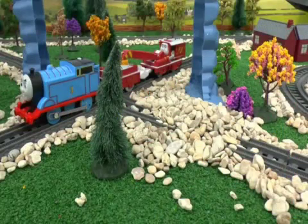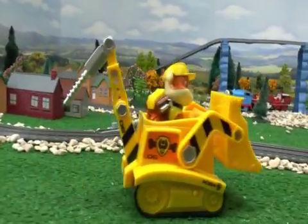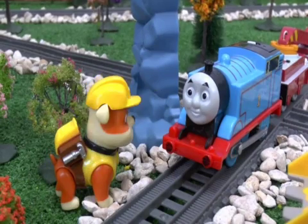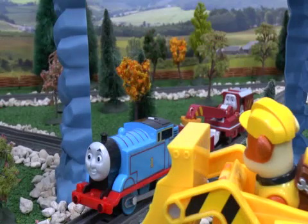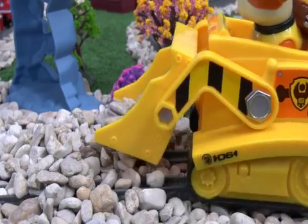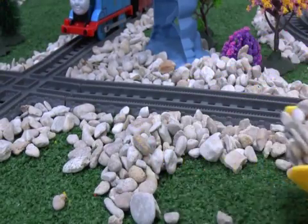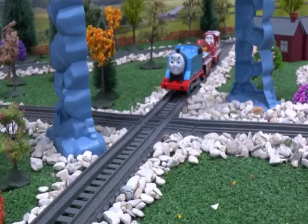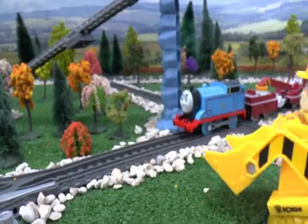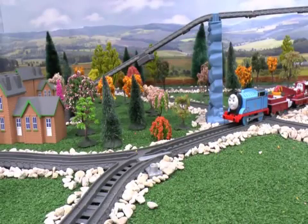"We just need to clear the track now," said Thomas to Rocky. But at that moment, Rubble arrived in his bulldozer. Thomas told him what had to be done, and he set to work. The track was soon cleared. Thomas thanked Rubble. Rubble left, and with everything now cleared up, Thomas left with Rocky.